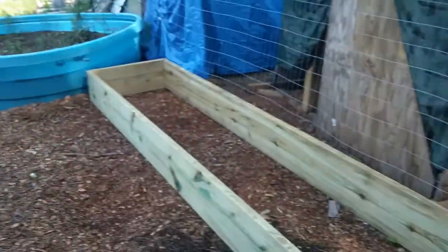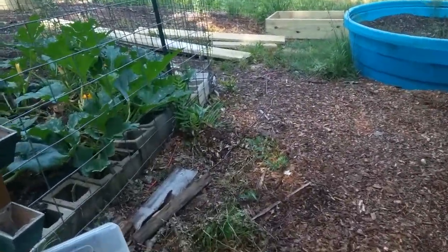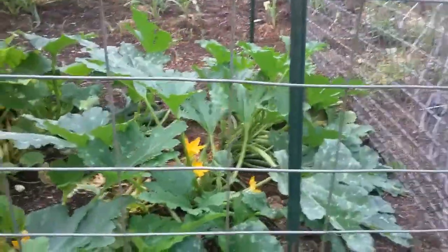We haven't made any more progress on the garden beds because of Jim's knee, number one. We're almost out of wood, number two, and it just hasn't been on the priority list. We have a few little things that needed repairs, which is normal for any house. So we've been kind of focusing on that.